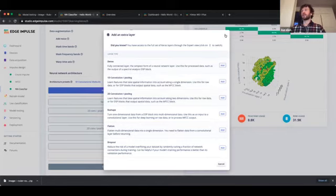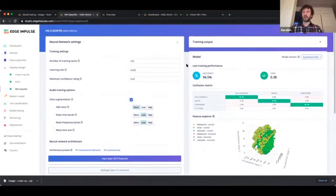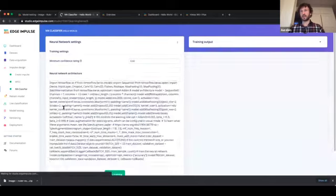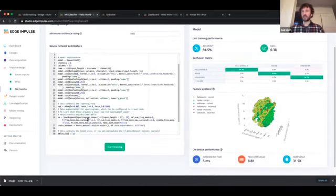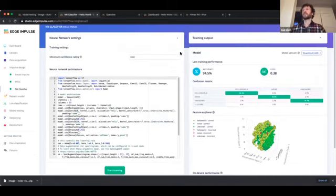And if you're very familiar with Keras and TensorFlow, you can switch to the Keras mode, by clicking on the 3 dots here and switching to Keras. And then from here, you can directly write the Python code to train your neural network model.